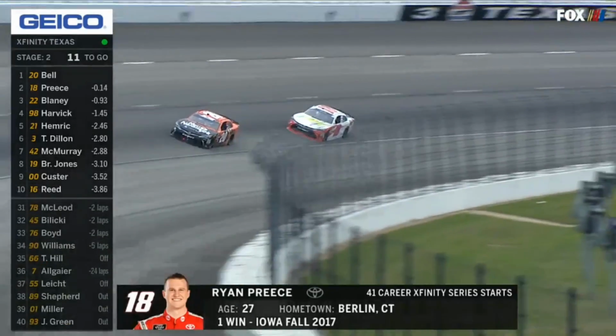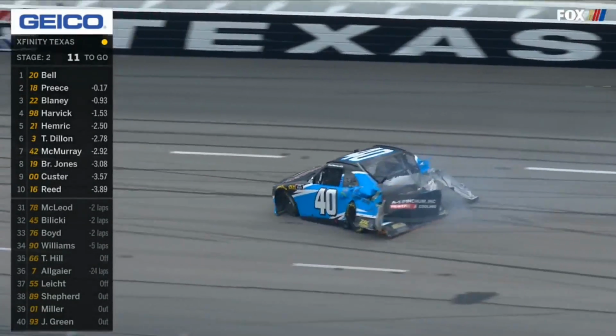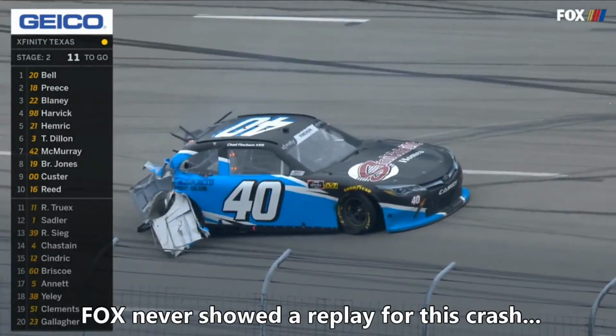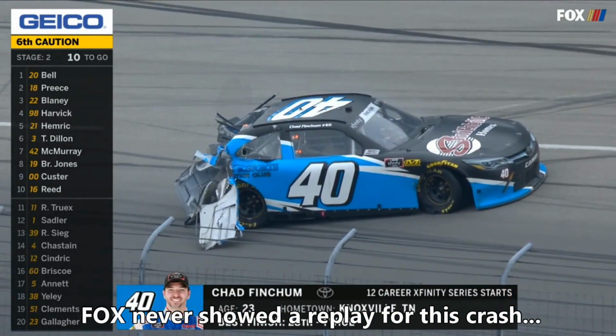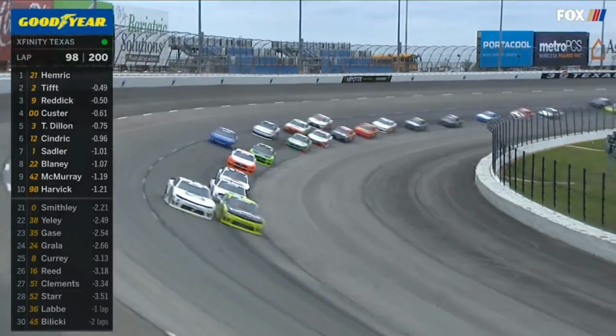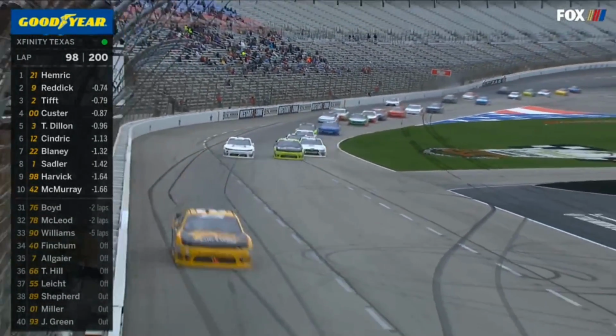Forcing him into a mistake a little bit. It looks like Jones might be a little bit. Caution number 6, second time we've seen it for the 40 of Chad Finchum. Last time, he was able to keep it off the wall. Not so fortunate this time. Destroyed at number 40. He ripped up the front. Now he's buried back in traffic. Is it a drastic difference in the way it'll handle? Oh, absolutely. Whoa, that's one in the wall.